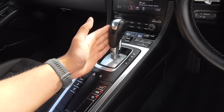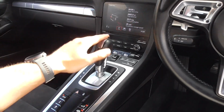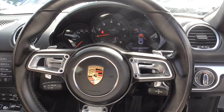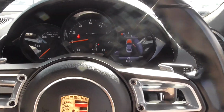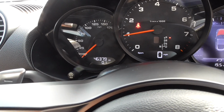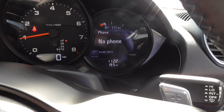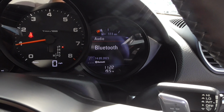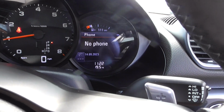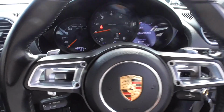We've got the PDK gearbox, obviously very sought after. They drive superb. One of the best gearboxes on the market today. You've got the flappy paddles allowing you to drive the car manually also. Now as we're doing the video today, the vehicle's only covered 46,379 miles, which is absolutely nothing to one of these. On the side there you've got a little display, so we've got your audio on there, vehicle information, tyre pressure monitoring, trip computer, telephone, audio, that's all up on there.